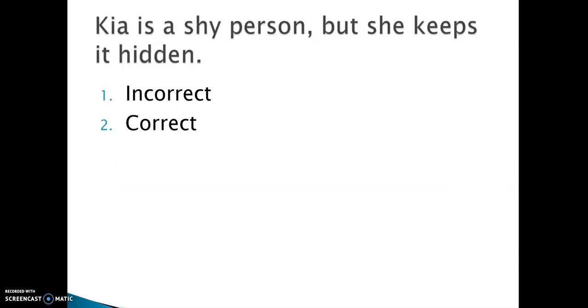Here's another pronoun reference question. Kia is a shy person, but she keeps it hidden. Look at the pronoun here, it. Do you see something in the previous part of the sentence that it could refer to? Can it refer to a person? No. Because person is human and it only refers to things. Can it refer to shy? No, because shy is an adjective and pronouns can only refer to nouns. Therefore, this sentence is incorrect.